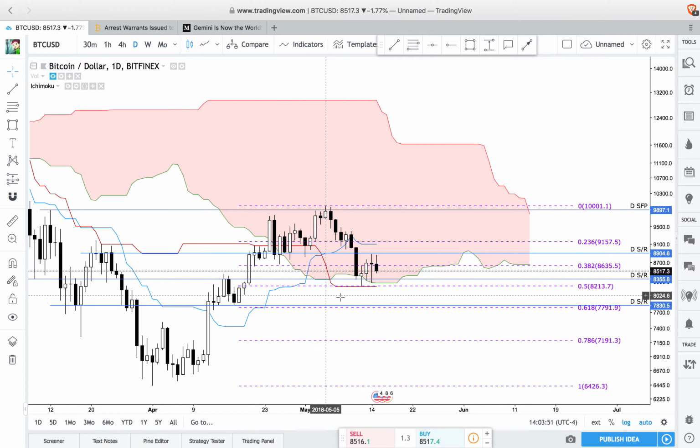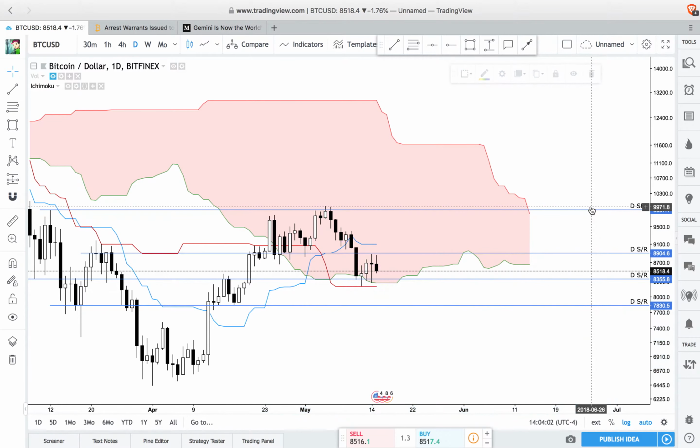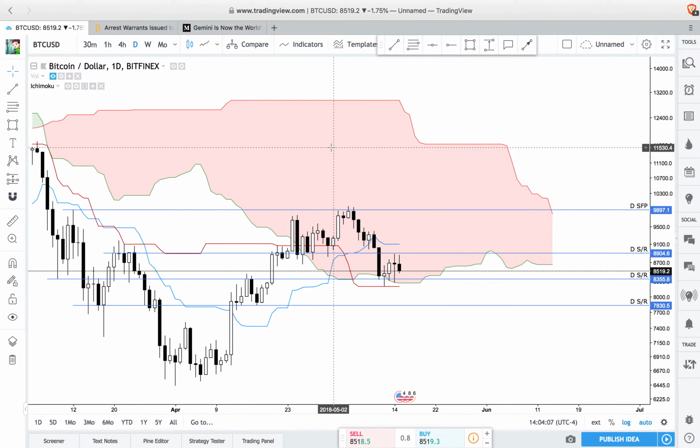As you can see, the Kijun here provided support, had confluence with that 0.5 fib, and I placed bids right here along the Kijun. And I had a nice little entry there. Let's just take the fib out to make this chart look a little bit cleaner.